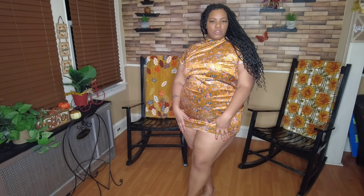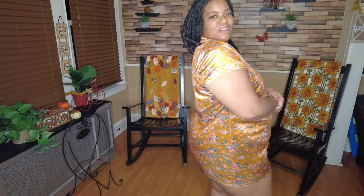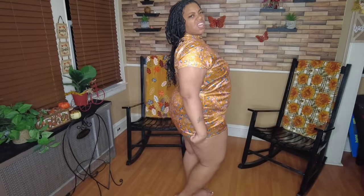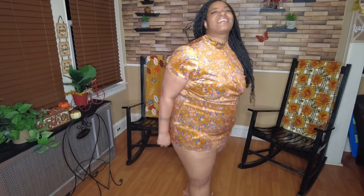Feels really good. Something for you to lounge around the house in. I'm feeling it. I'm digging it. I love the whole back out too. It's like, do I even have on clothes back there at this point? Is there even anything back there? I don't know. Y'all don't mind me.